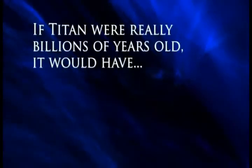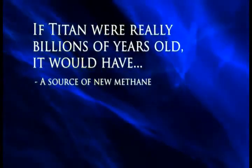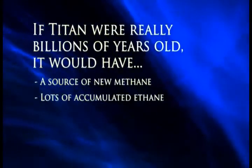So, if Titan was really billions of years old, it would have two things. Number one, a source of methane to keep replenishing the atmosphere, and number two, a lot of ethane built up on its surface from all the methane that was broken down. Well, a few years ago, the Cassini spacecraft was sent to visit Saturn. It included a special probe to drop onto Titan and investigate this mysterious moon.